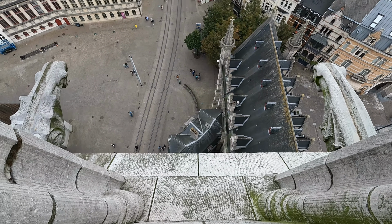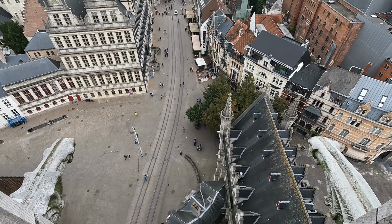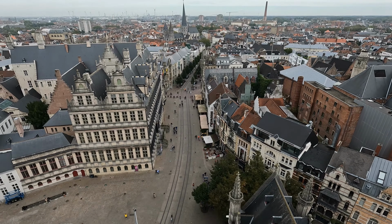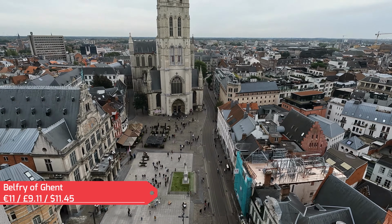Standing at 91 metres tall, the Belfry is also a UNESCO World Heritage Site as part of the group of belfries of Belgium and France. The observation deck gives some fantastic views over the city, and for €11, I thought it was well worth it.